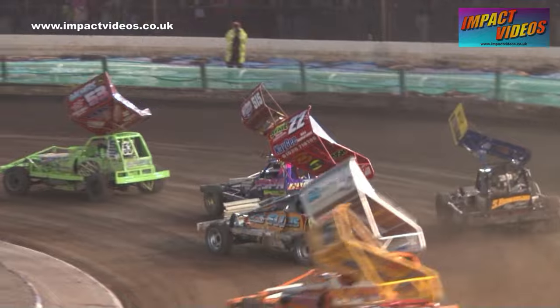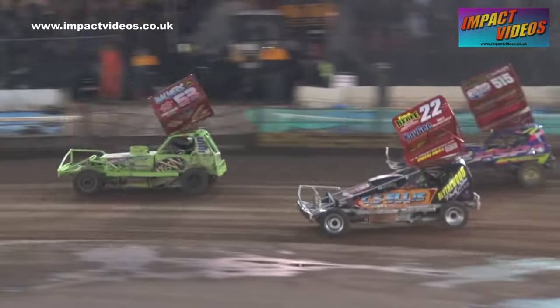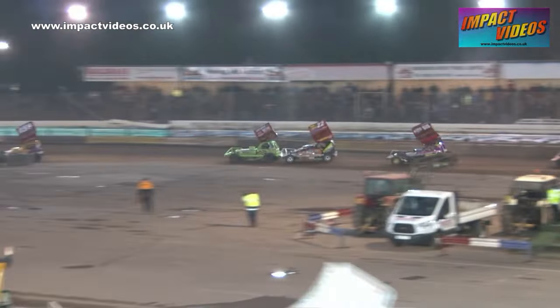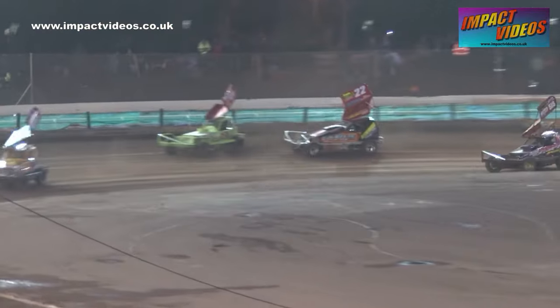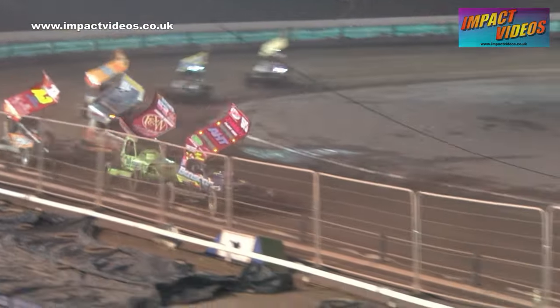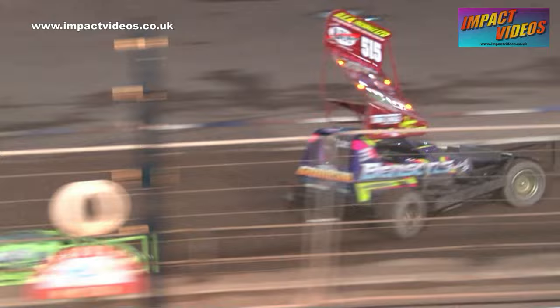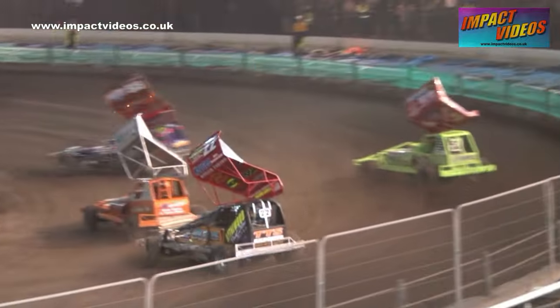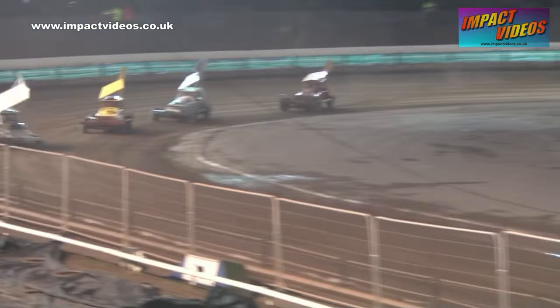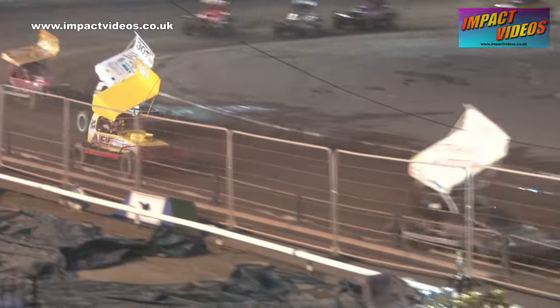Yarrow has a go at the back of the 515 car. As well, Wayman slightly wide, sees a chance to go through a gap on the inside, and Yarrow's flying, but sends Lund wide, and that's allowed Wayman to go back through the inside. Johnson now back on pace, best race of the night so far, race leader, 440.